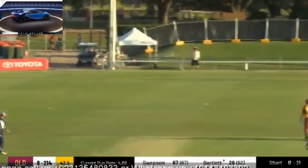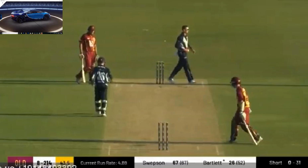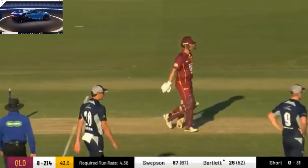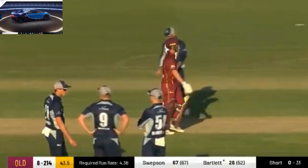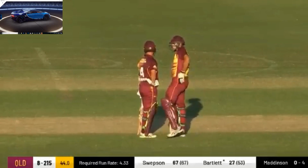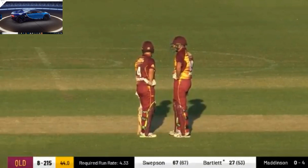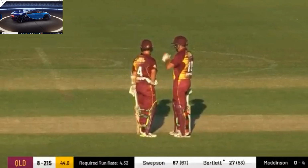It's a good over there for Queensland. 8 for 215. And remarkably, not that Duckworth Lewis will come into it, but they're actually level with what they should have been, whereas earlier in the match, they were close to 100 runs behind at various stages. So we're pretty much back on even keel, but they've only got 2 wickets in hand.